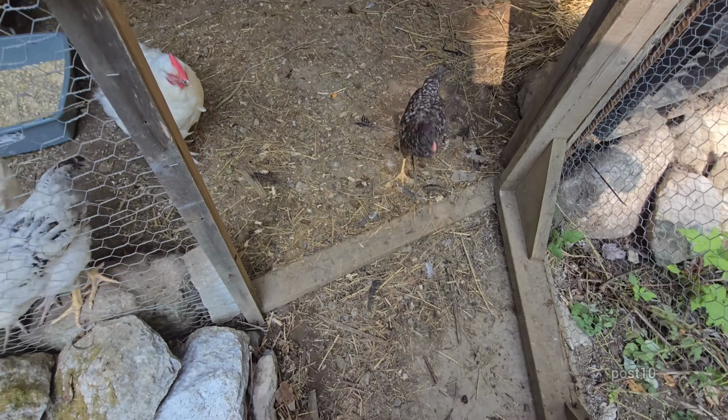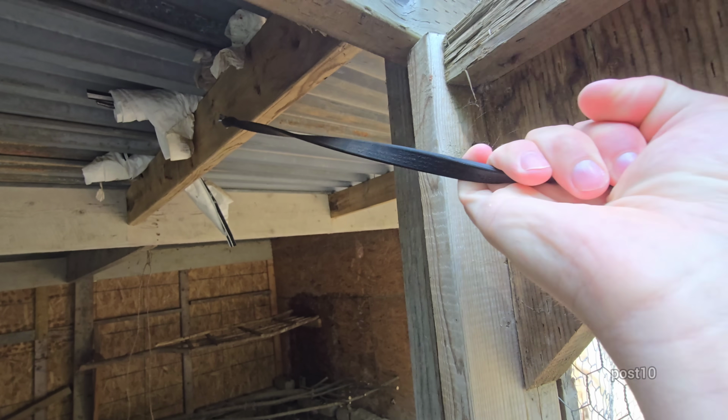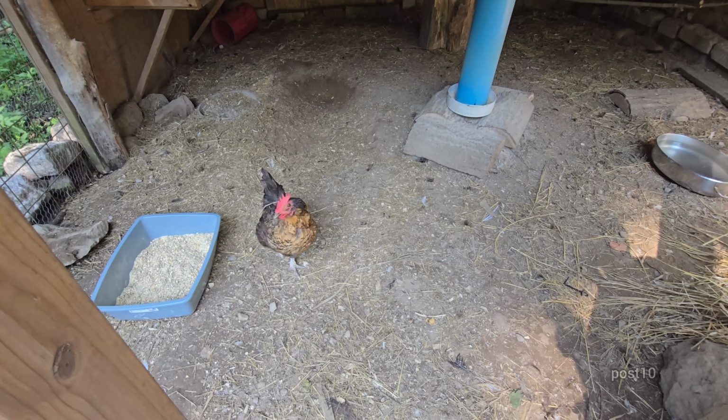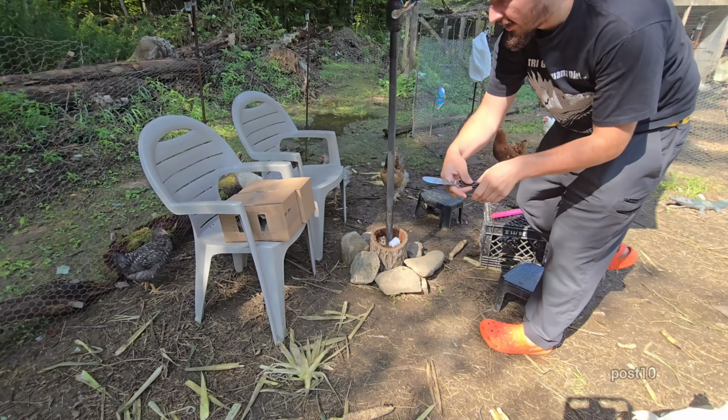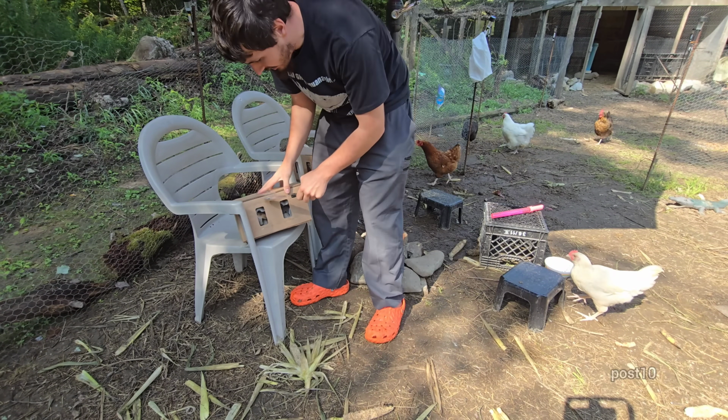Here's the rooster. We have another bungee just in case some animal figures out how to open the latches. That'll keep it shut indefinitely at night. Alrighty, got a knife. Let's go ahead and open up the crickets, see what it looks like inside.